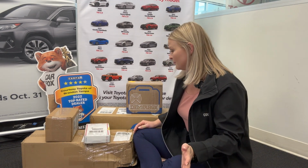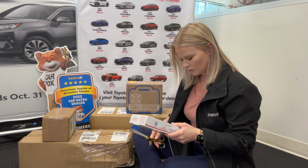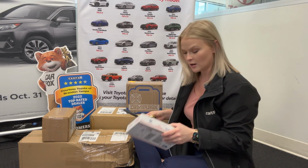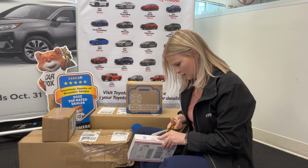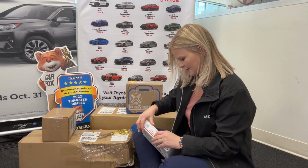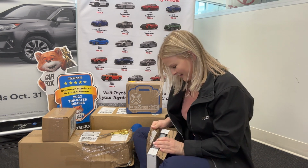All right, I guess we'll start from the smallest to the biggest. My handy dandy scissors. Ooh, this one goes with this box too. They packaged us very well. That was really hard to open.